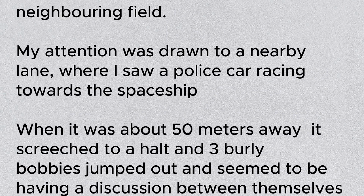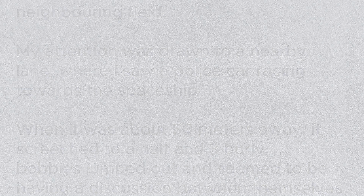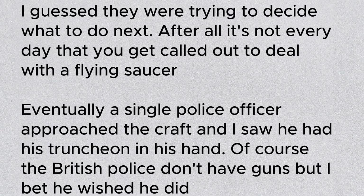My attention was drawn to a nearby lane where I saw a police car racing towards the spaceship. When it was about 50 metres away, it screeched to a halt. 3 burly bobbies jumped out and seemed to be having a discussion between themselves. I guess they were trying to decide what to do next. After all, it's not every day that you get called out to deal with a flying saucer. Eventually, a single police officer approached the craft, and I saw he had his truncheon in his hand. Of course, the British police don't have guns, but I bet he wished he did.